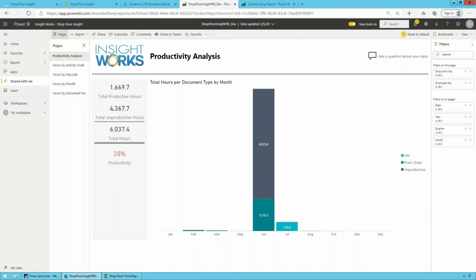We do ship a number of sample reports, very basic reports with the system. They're useful, but they're a starting point for you to come in and build your own analysis as well. So things like productivity, where you can filter based on employee or production order number or date range, and it'll tell you what your shop productivity is. That's not very good, but you get all that type of detail in the system.